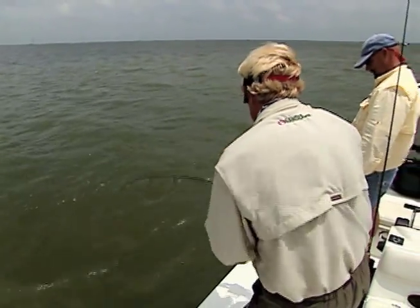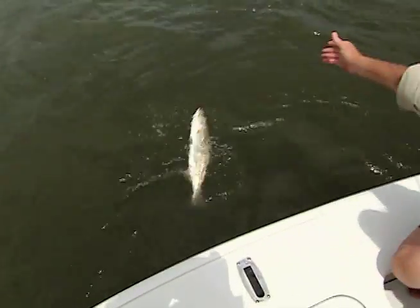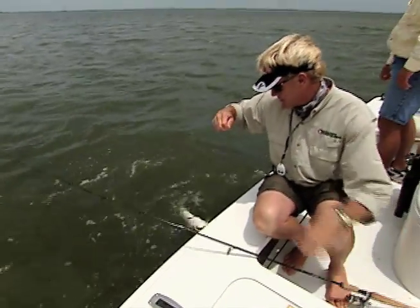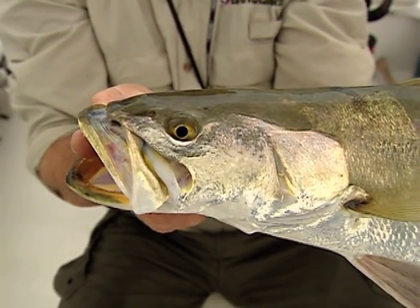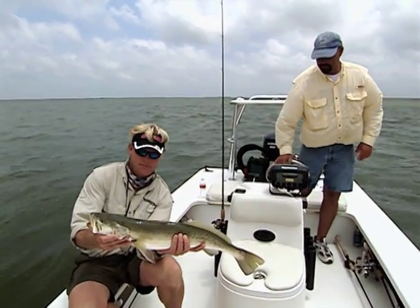Man, look at that fish. Yeah, he's all tired out. I want to hold this guy up and get a good view of him. That's the fish that we're looking for. Hey, look at that fish. How many inches you think he is there? She's about 27, 28 inches.